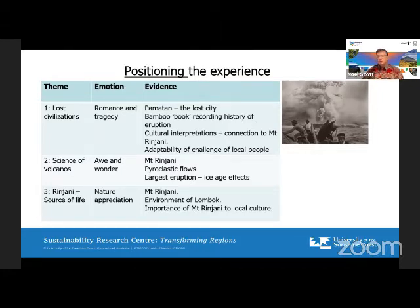There's a second theme, which is perhaps more the traditional geotourism package. So that's about emphasizing only the science, the geology of the area, and talking about Mount Rinjani as a volcano, the pyroclastic flows, and perhaps the largest eruption and its effects in the Ice Age. So here we'd be trying to emphasize the awe and wonder of nature and how it can affect people, but focus on the science of it. And to me, that's good, but I think it misses some of the romance and tragedy of that lost civilization.